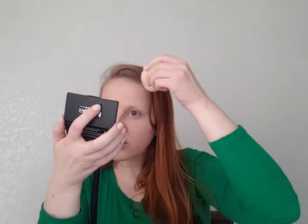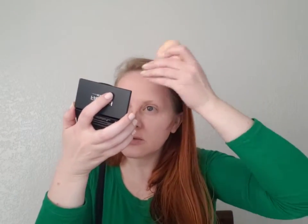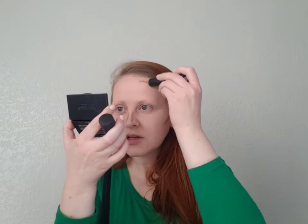I have a really high forehead. It's like a full four fingers, and so I just feel like we need a little something up here to kind of bring it in a little bit, just pretend that it's not this massive forehead. So we're just going to do this. We're just going to bring it in a little bit because it is a big forehead.